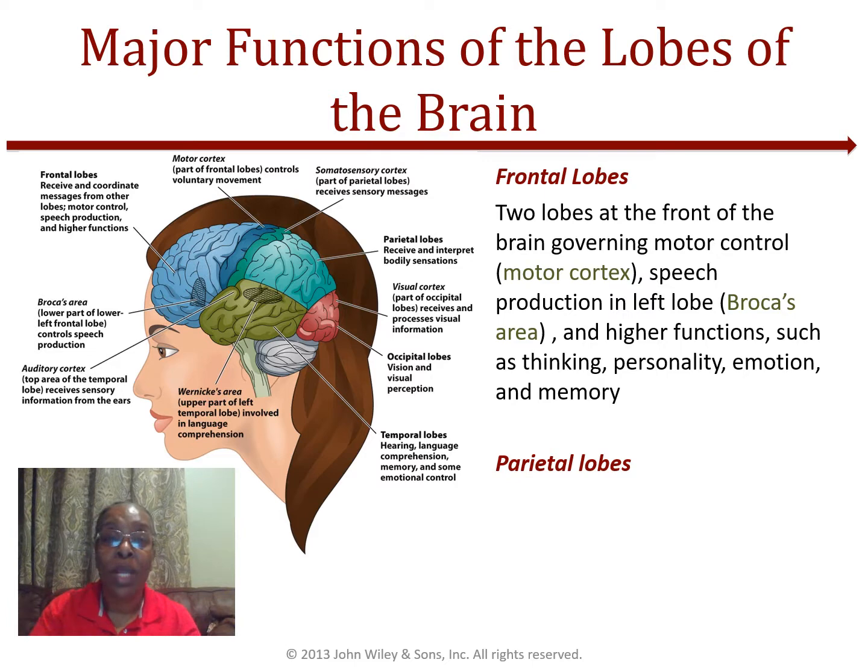In the lower left frontal lobe lies Broca's area. Now, Broca is a term that came from Paul Broca back in 1865, who discovered that damage to this area actually causes difficulty with speech, but it doesn't damage your language comprehension. Any impaired ability of this kind is known as Broca's aphasia, okay, which is located in Broca's area.